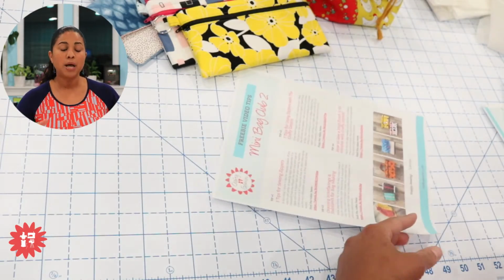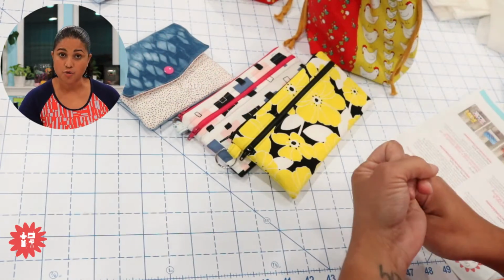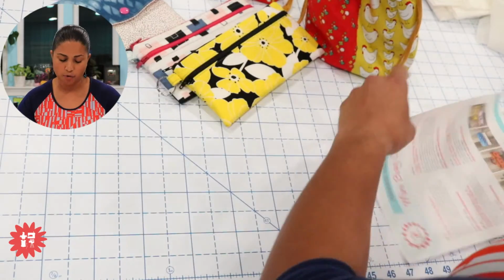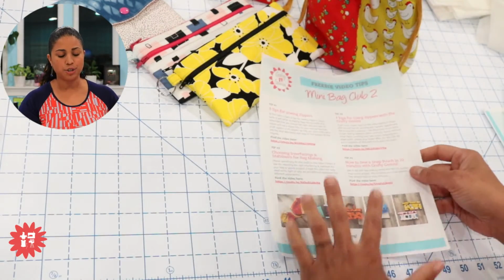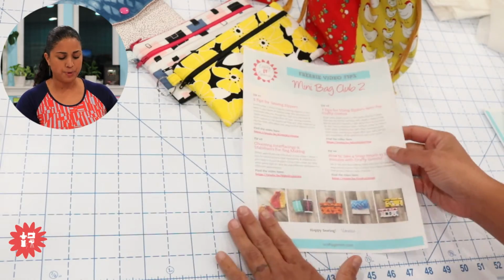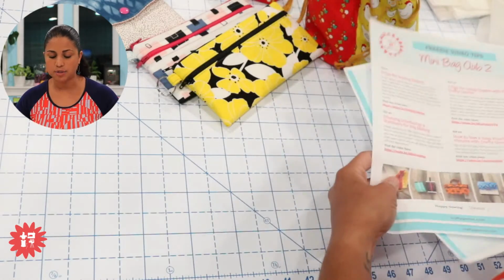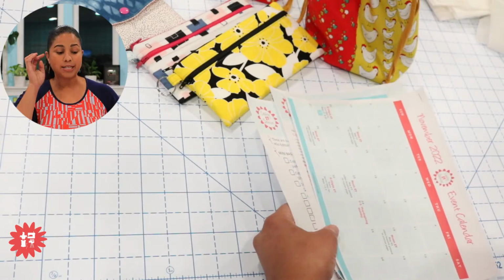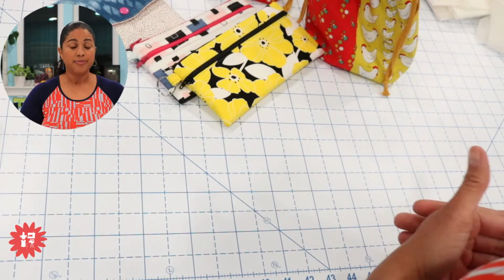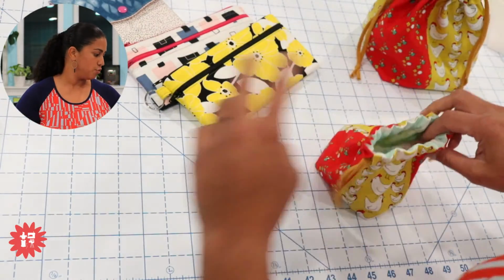Some things are optional, but in my mini bag clubs, I try to do it so that we can use our fabric scraps and use minimal supplies, okay? So, I'll point that out now when I go over the bags. The last PDF I wanted to show you is a freebie video tips PDF that we put together. And of course, down here, there's a picture of each of the 5 projects. You can print these out, store them in a folder, and that way, as we release each one of the video courses, you can print out the supplemental PDFs that also accompany the video lessons, and then you can jot down your notes and keep everything super duper organized.